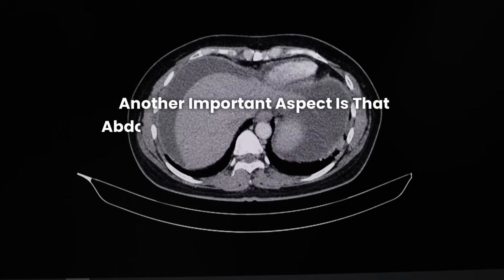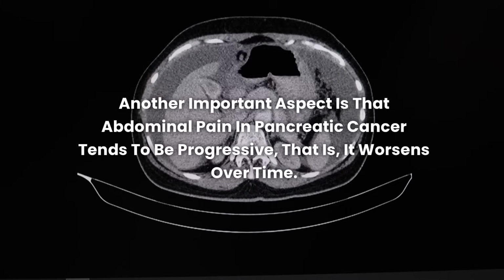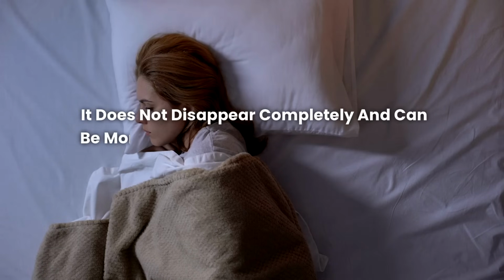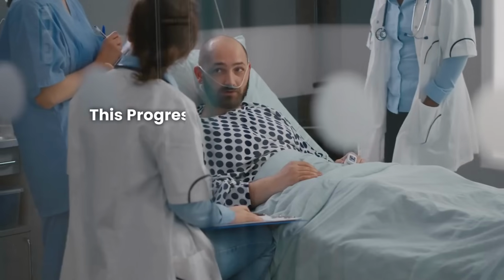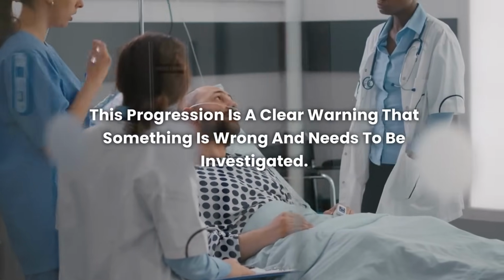Another important aspect is that abdominal pain in pancreatic cancer tends to be progressive. That is, it worsens over time. It does not disappear completely and can be more intense at night, making it difficult to sleep and affecting quality of life. This progression is a clear warning that something is wrong and needs to be investigated.